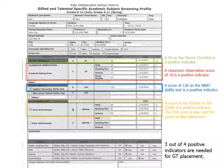This is what the profile looks like when they get it in the mail. If you notice at the top, we start with the parent checklist. A 49 on the parent checklist is a positive indicator. Then we have all of the classroom observation scores. If it's an 18 or higher, they get a positive. If it's not, then they get a negative.